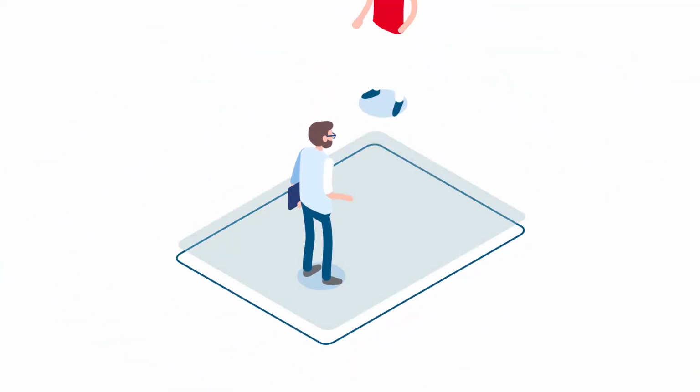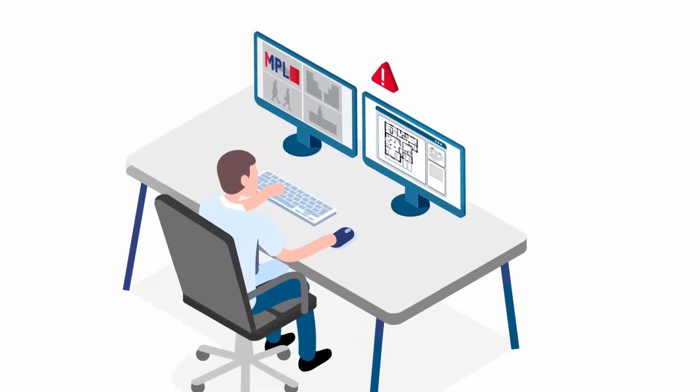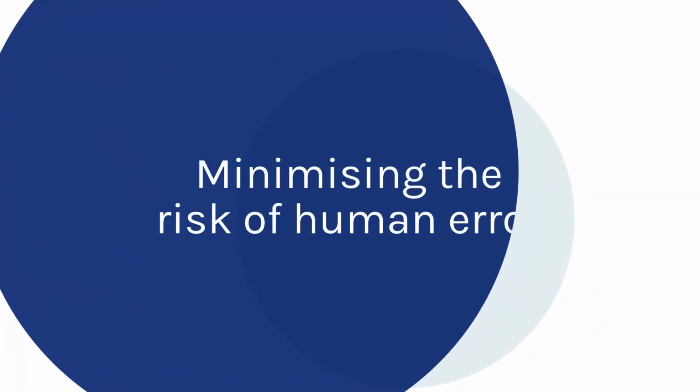We translate your policy into tailor-made workflows for unambiguous handling of notifications. That is how both the operators on location and our control room operators know exactly which action to take, minimizing the risk of human error.